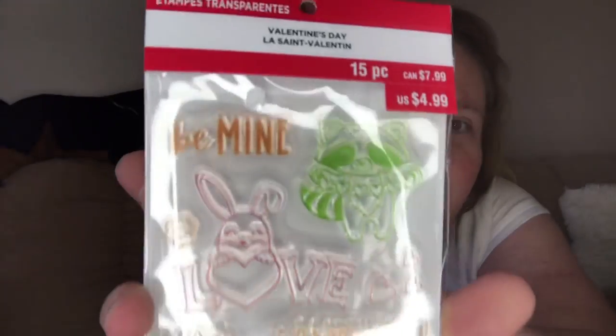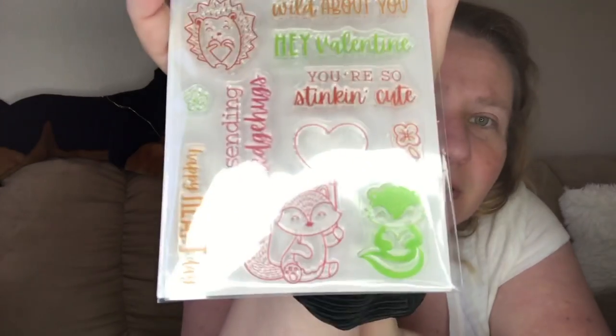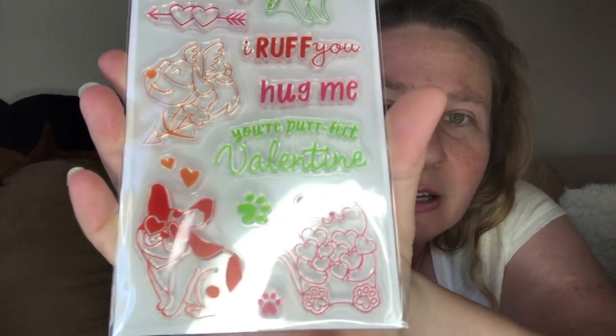And then I got some of these clear stamps. This one says love, be mine. It's got the little fox on there. Says sending hedge hugs. You're so stinking cute. Wild about you. Hey, Valentine. So that's cute. And then I also saw this one, and it's got the dogs and the cats, and I rough you, hug me, you're perfect, Valentine. So I thought that was really cute.